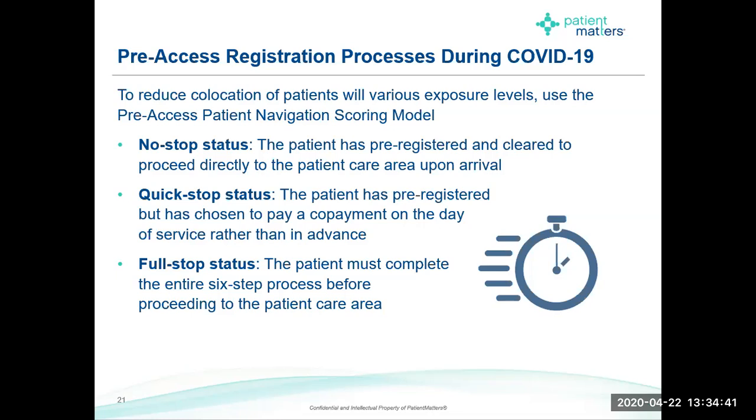These are individuals that have cleared through the financial process, except they've elected to pay for their service at the time of arrival. And then finally, you've got those that were either unwilling or unable to participate in the pre-access model, and they will go through the traditional pathways that a patient access registration creates. The point of patient navigation is speed to care. Think of it that way. When the patient presents, you want to get them as quickly as you can to their service area. And this is all a result of our pre-access service center model.